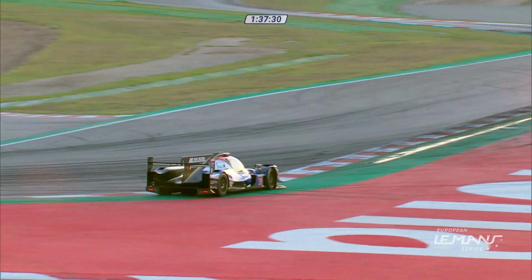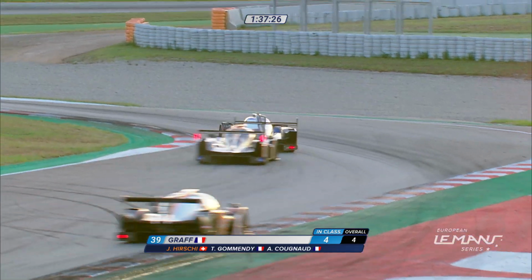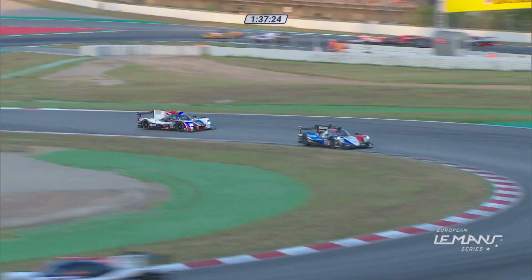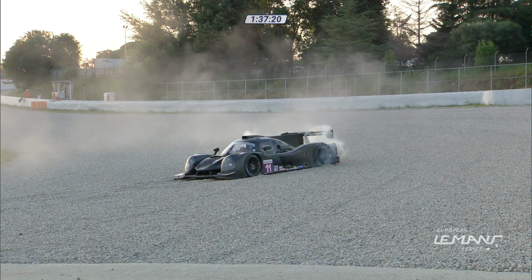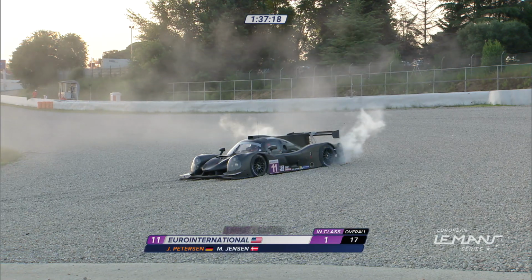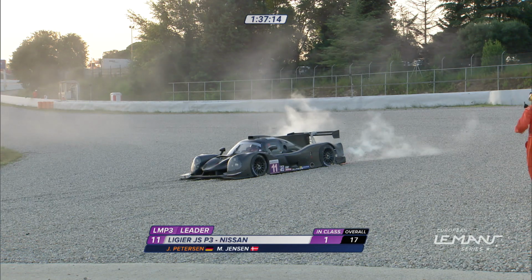Oh, trouble for Hershey, 39 car, with a problem. Has he just outbraked himself? I think he might have. And that has allowed Nico Lapierre to go back past. Trouble for our LMP3 championship leaders. Jens Pedersen is in the gravel.